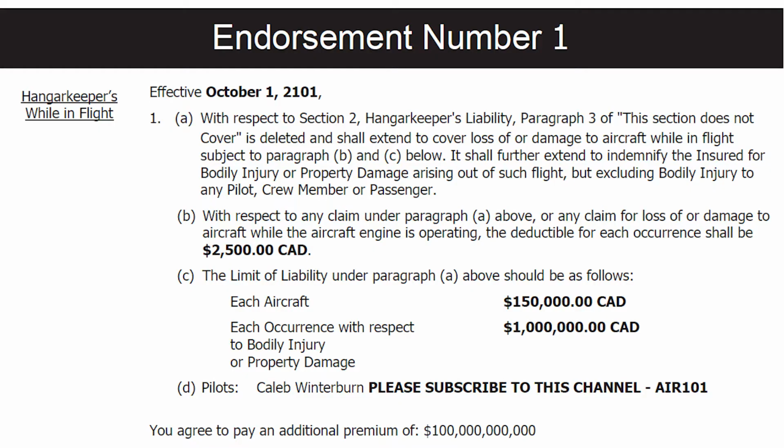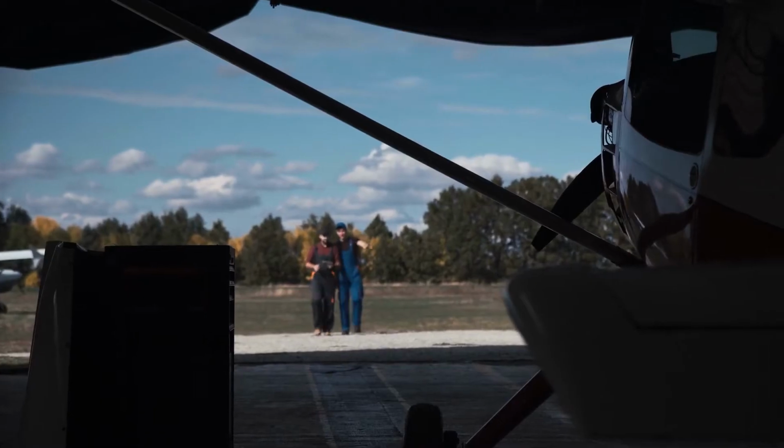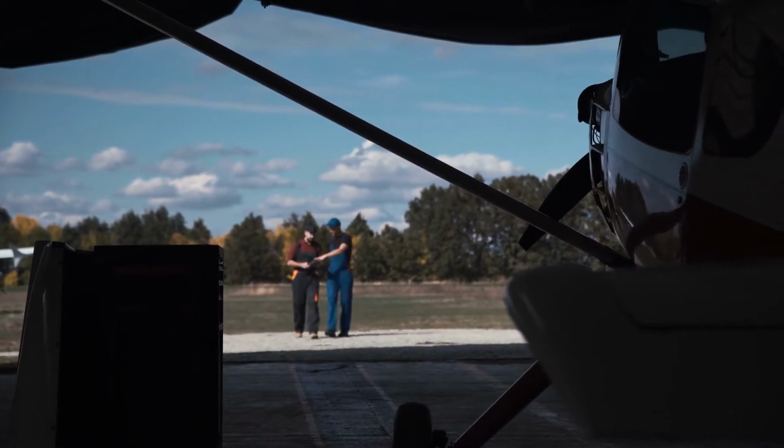So then how can you actually get In-Flight Hangarkeepers Liability? You need this: Endorsement number 1. It deletes that exclusion and allows you to have coverage for aircraft while in flight that you, once again, do not own but are in your care, custody, and control.